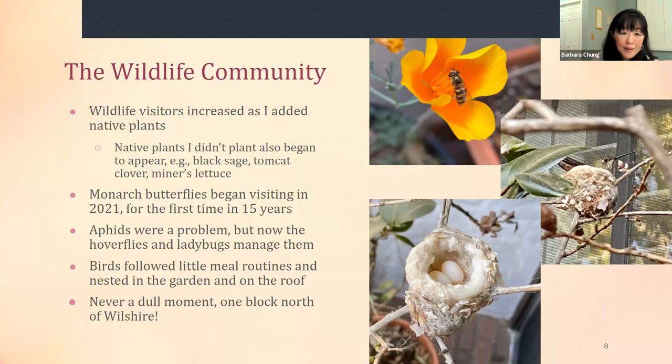And then on top of stopping by for food, they started nesting in the garden. So I had a mourning dove pair nesting on the roof, and I found the hashed eggshell that they had tossed over into the garden when their baby was born. They do that to keep the nest clean and keep predators from picking up on the scent. And then I've also had an Allen's hummingbird.